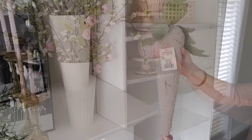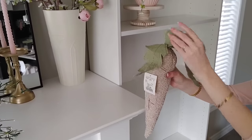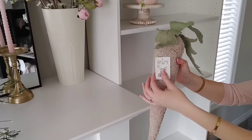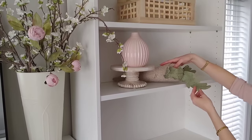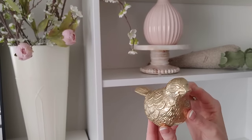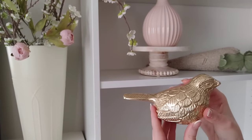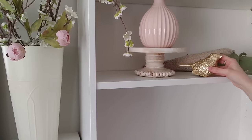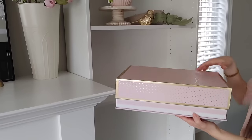I absolutely love this. And then I had this adorable little carrot. I got this from HomeSense for $7.99. I have this adorable gold bird. I got this from HomeSense this year. It was a pack of two for $16.99, and I really am trying to add in more touches of gold.